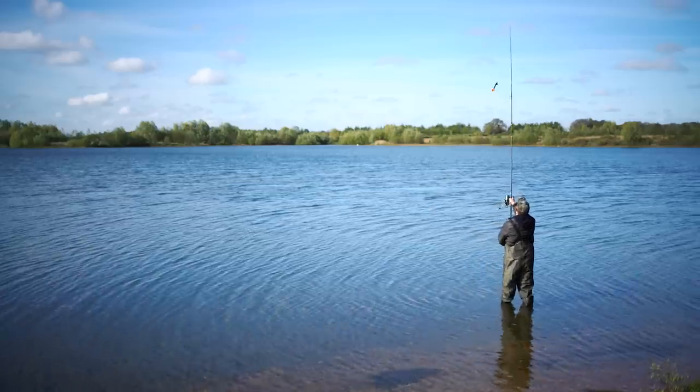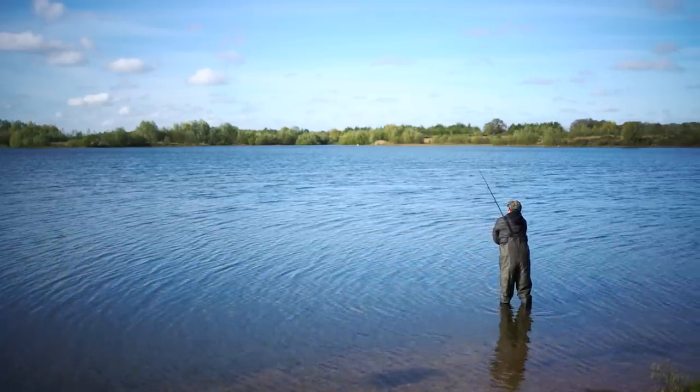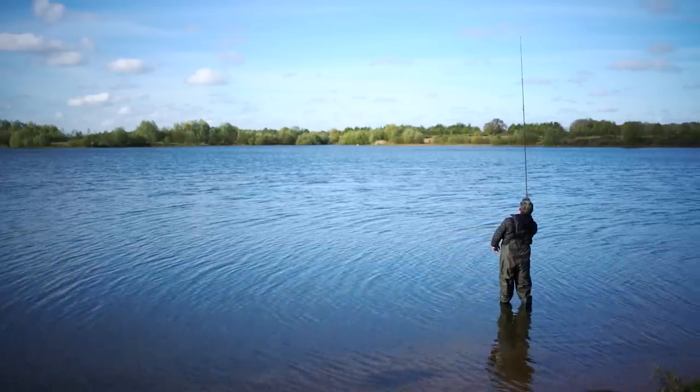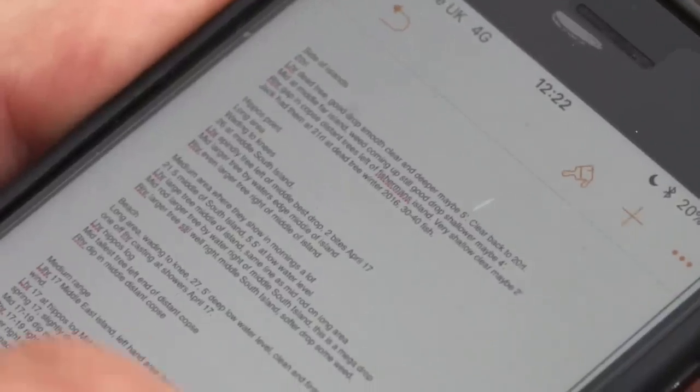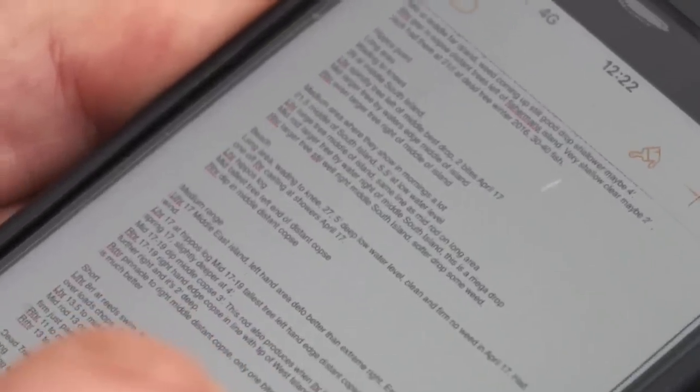When you go onto a new water, mapping out the contours of all the swims is absolutely key. So you know exactly how many rod lengths it is to the bite spots. I write absolutely everything down. So if I come back on here 6 months later, I know exactly where to cast without having to put the marker float through the swim when the fish are about.